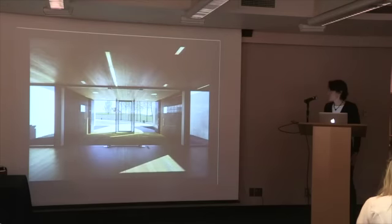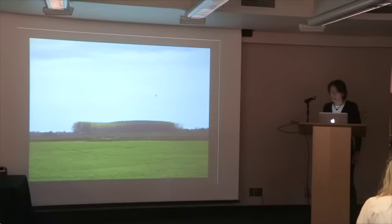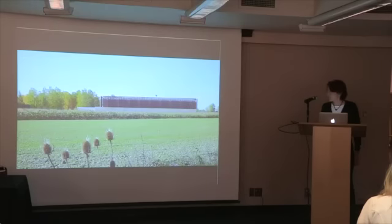So this is the entrance to the Roman villa, and an image of the nearby poplar woods that we used the size of the poplar woods to dimension the size of the building, because the problem of this building was the large scale of the building in an open space. Well, it worked out quite well.